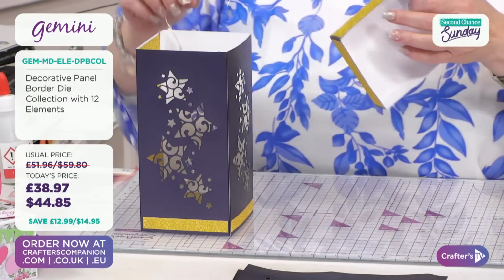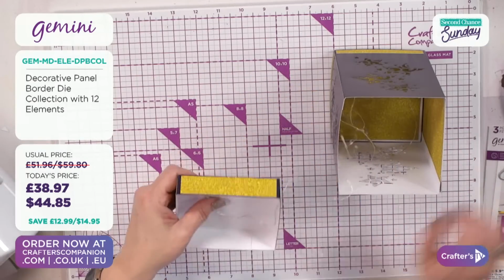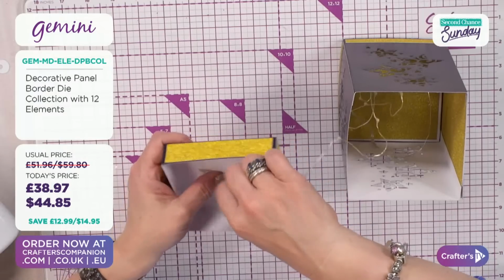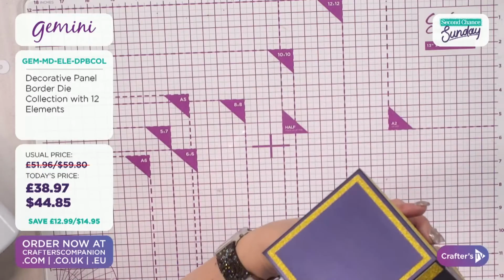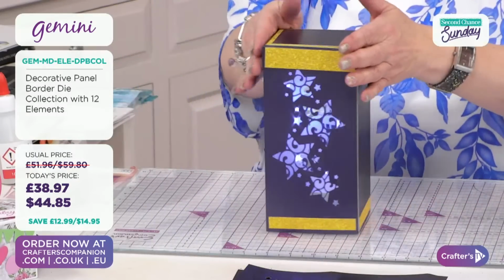Before I do that though, I'm going to make sure that this little bit is attached to the bottom. So again, you could use things like your tape pen or your red liner tape, but just sticking that in means that the lights will stay in place. And then I'm just going to switch that on. Let's just make sure I've got my little switch on. And there we go. You've got your little light up box all ready.